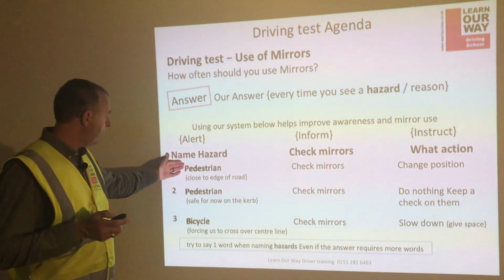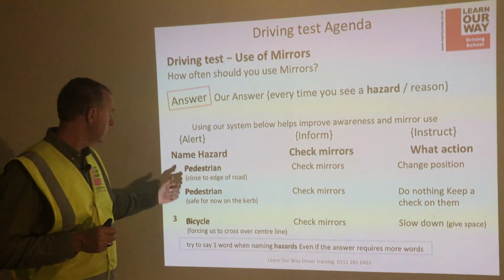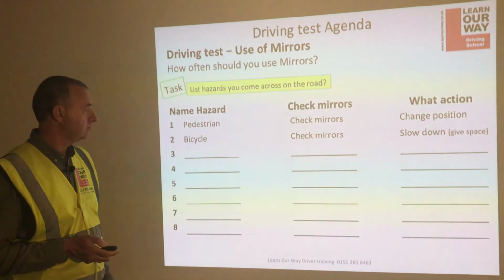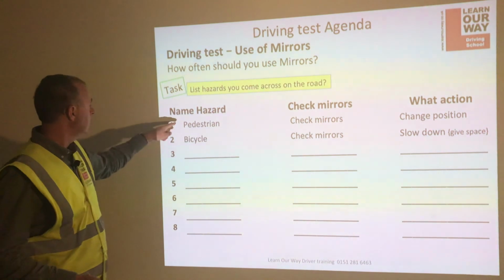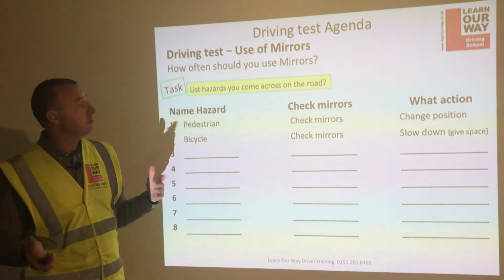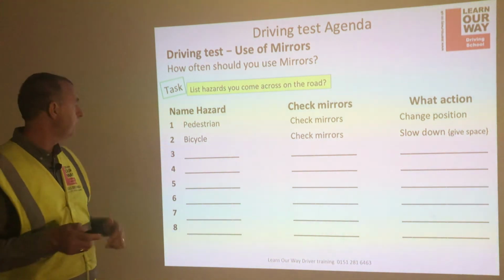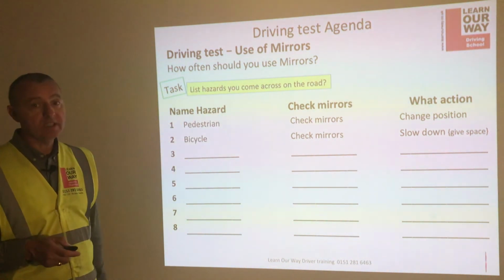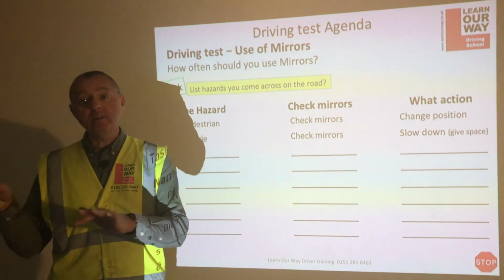So name one thing rather than guy with a dog, so you can just say pedestrian, bike. So make a list like there. Pedestrian, first one, check mirrors. Change position if you need to. Bike, check mirrors, slow down. See if you can make a list like this chart here. Pause the video, make a chart like it. Don't do it right now, but you can do it later.